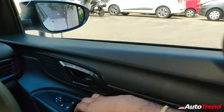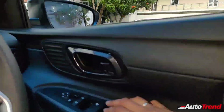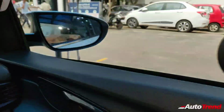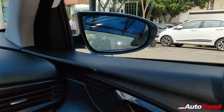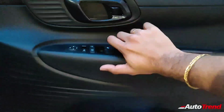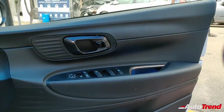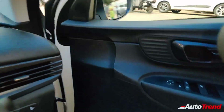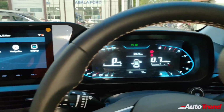You of course get one touch down and up function for the driver window. All the other windows do not have one touch down or up function, but still it is okay because this is a premium hatchback. You of course get the auto fold mirrors, well, of course from the previous generation model as well. Now let's just have a quick look at the door of the driver, and this is how everything looks like. So that was all.